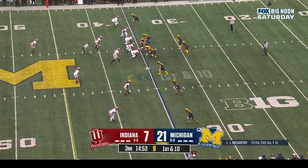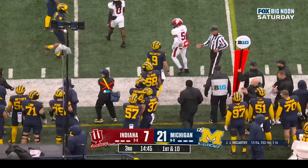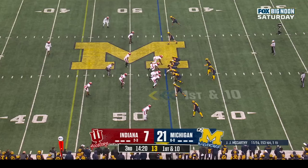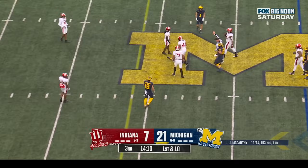McCarthy runs it with a lane. JJ all day, out of bounds as he picks up a first. First down at the 46. Opening series for Michigan here in the second half. Loveland in motion. McCarthy to throw it over the middle, goes through his progressions, and he finds Tyler Morris.